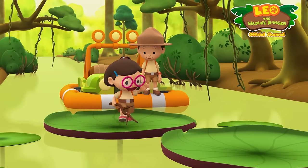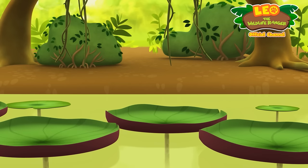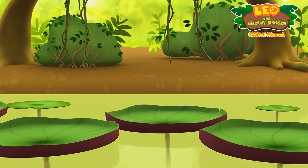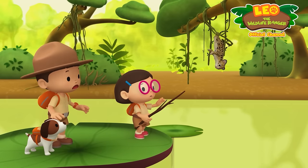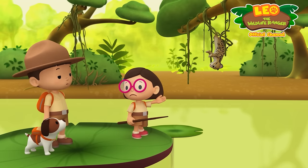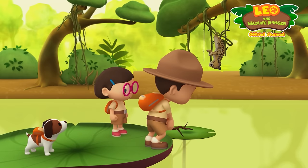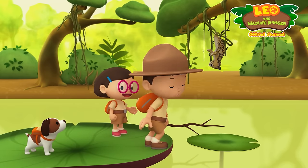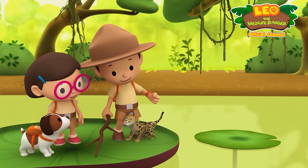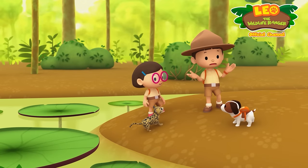This should work. Let's go. Great idea, Katie. Let's save the cub. What to do? I'll take this. Great, Leo! Just in time! What should we look for now?